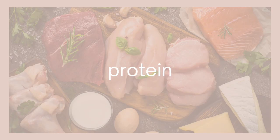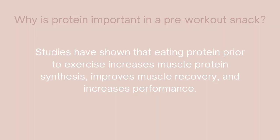Okay, so lastly, let's finally talk about protein. So why is protein so important in a pre-workout snack? The reason is that there are many studies that have shown that eating protein prior to your exercise increases muscle protein synthesis, aka muscle growth, improves muscle recovery, and increases your performance in the gym.